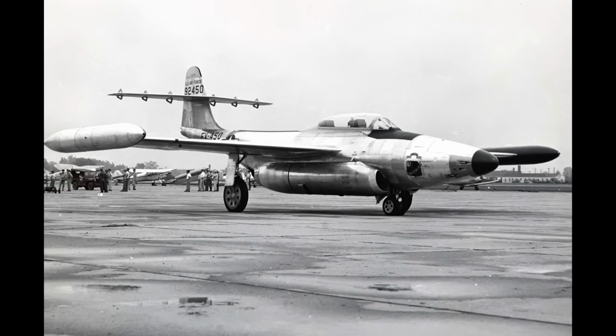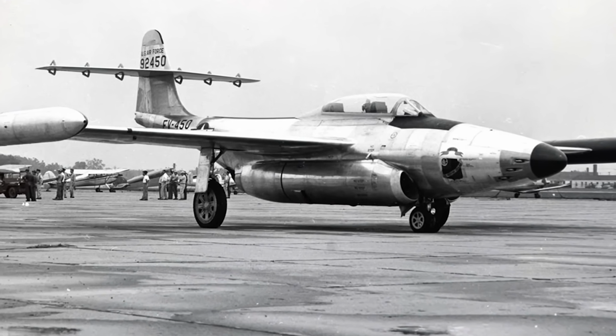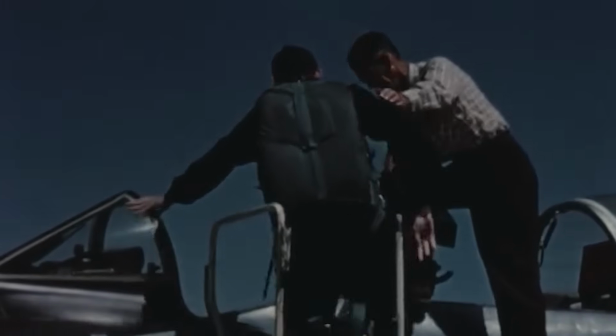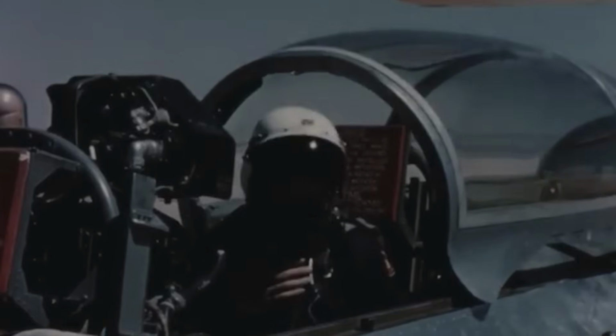The F-89B, while still considered an evaluation model, featured upgraded avionics, including a new Lear F-5 autopilot and improved radar systems. These changes represented another step forward in the Scorpion's evolution, but the aircraft was still not considered fully combat-ready.